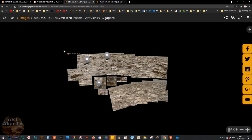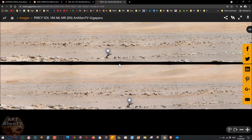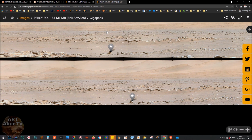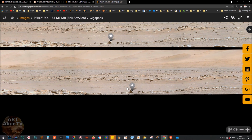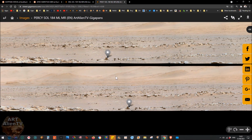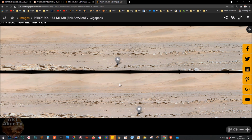But the main thing I wanted to show you today was this. Now, this is the latest from Sol 184 from the Perseverance rover. And this is mass left and mass right. The mass left is this one at the top, and mass right is this one at the bottom. And they're both enhanced a little bit. They've been colour corrected, so they've gone a bit bluer, which makes them easier to look at. But I will show you raw images of these as well.